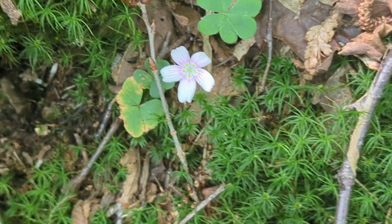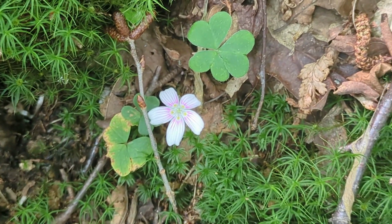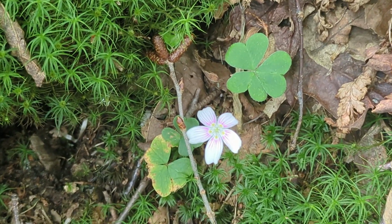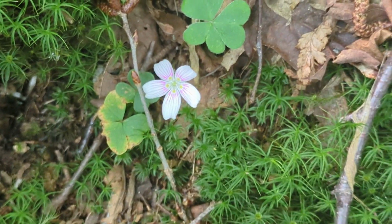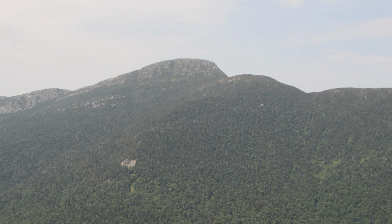Oxalidaceae, Oxalidaceae, and Oxalis, the genus. I think we just get this one genus here, though. It's not the biggest family in the world, but there's a lot of species of this particular genus right here. Oxalis montana. And, well, here we are at a nice overlook looking across there.